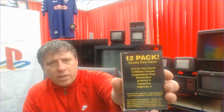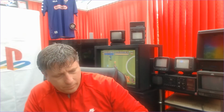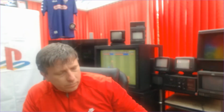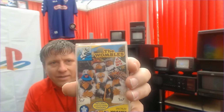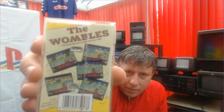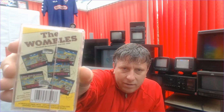This looks like a demo tape, 12-pack. Double Dare demo. Ricochet, Action Reflex. Alternative software. The Wombles. They can't be the Spectrum screenshots, surely. Screen pictures maybe for a different version. They look too good for the Specky, I think. Not just yellow and black, are they?